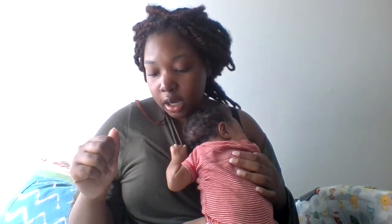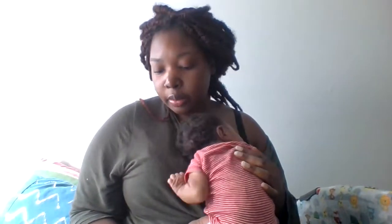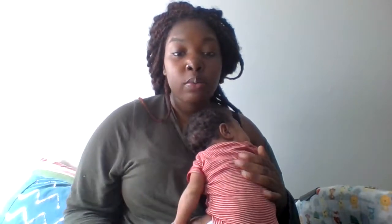Another tip would be to choose what's right for you, whether you want to get an epidural, whether you want to go natural. Make sure you're choosing what's going to help you out, what's going to make it easier for you. But you want to make sure that you do have a birth plan before you go to the hospital. Not saying that it's going to work out the way that you want it to, but at least you have an idea. Like I said, it may not work out that way. Like me, I wanted to go natural, but I ended up getting an epidural.